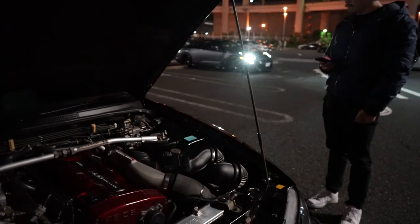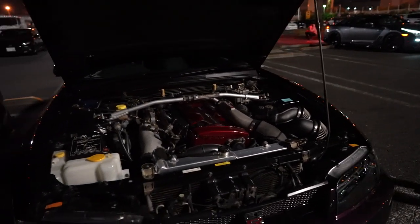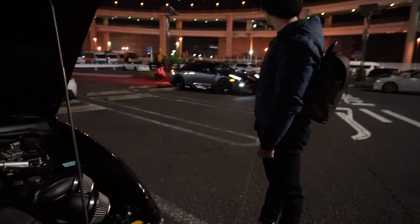Ooh, he's leaving. Oh, look, the e-brake in the back. Yeah, that's what I wanted to do in my car. There you go, guys. There's my future body kit leaving now. That thing is pretty sick.